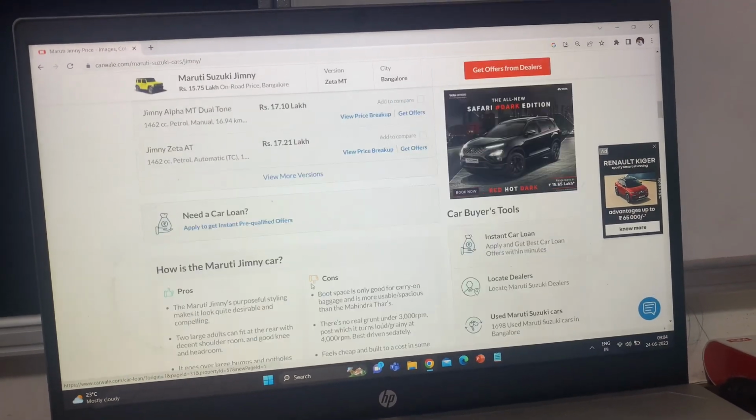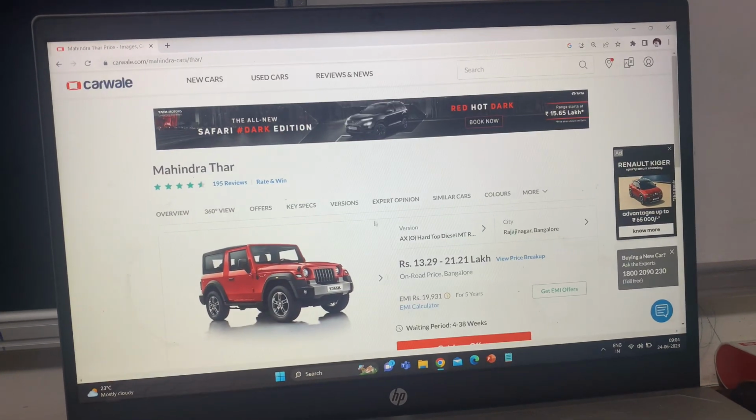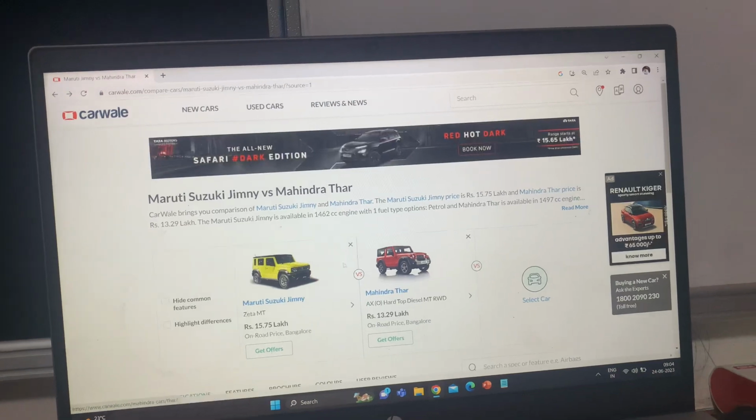And now let's talk about their doors. Jimny has 5-door and 2-door, but Thar only has 2-door, but a 5-door is about to launch. So Jimny gets a point.